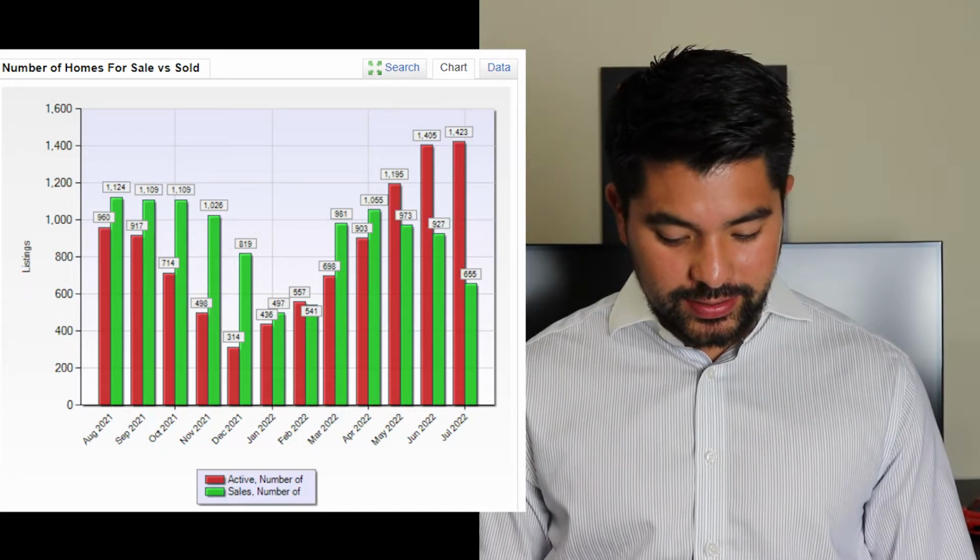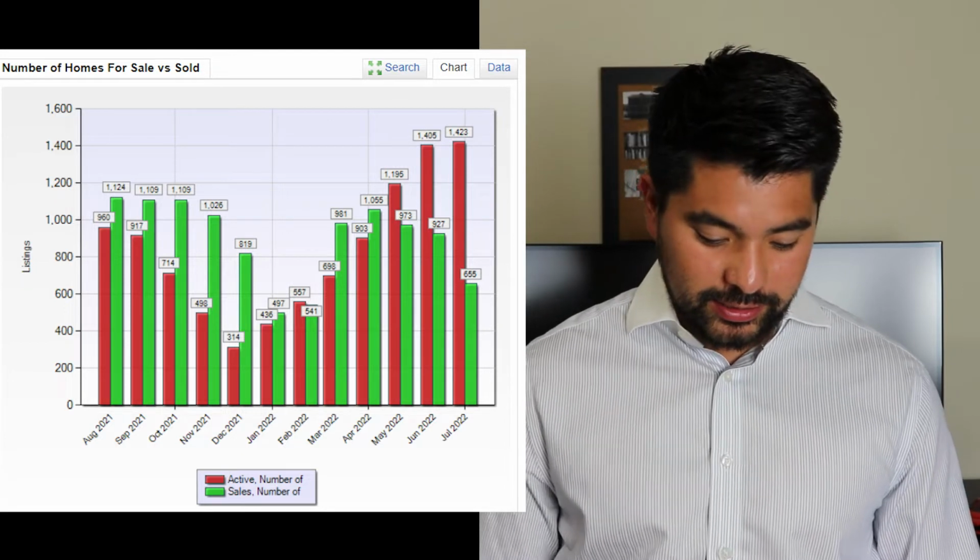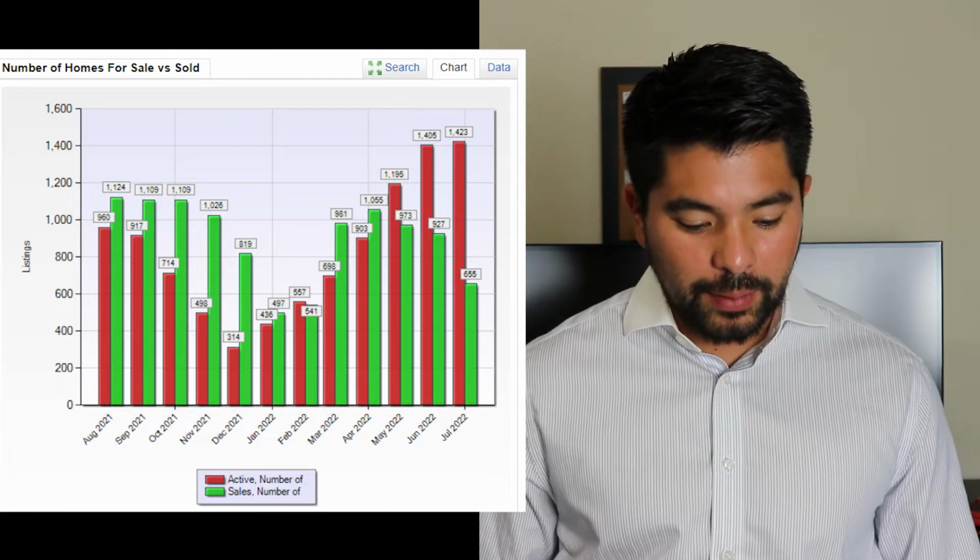All right, so let's go over the graphs. The first graph we're gonna see is the number of homes for sale versus sold. I'll put it here on the screen so you can see it with me. And as you can see, this graph is over the last year in Santa Clara County for single family homes.